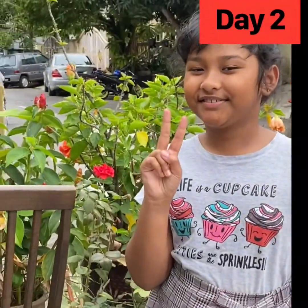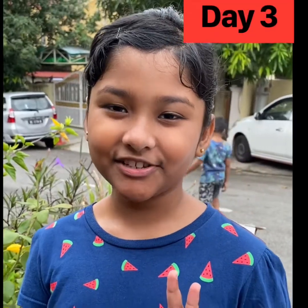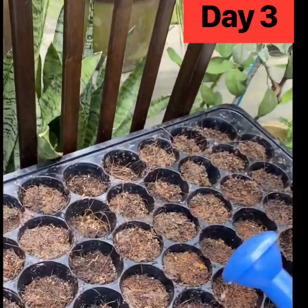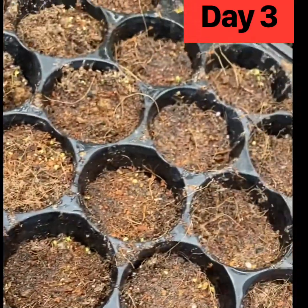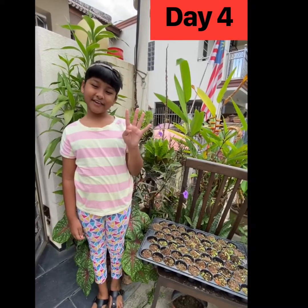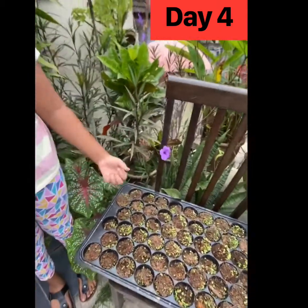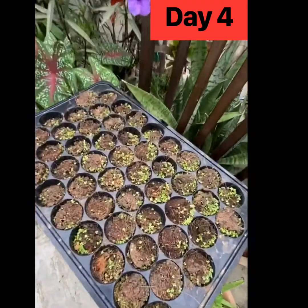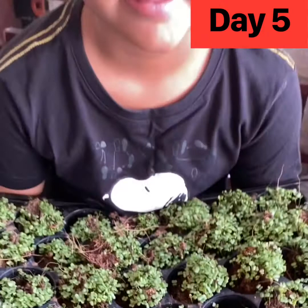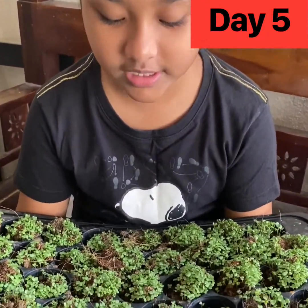Day two. Day three. Wow, it's growing. Day four. Wow, you see, the seedling is growing. Day five. Look how it's growing.